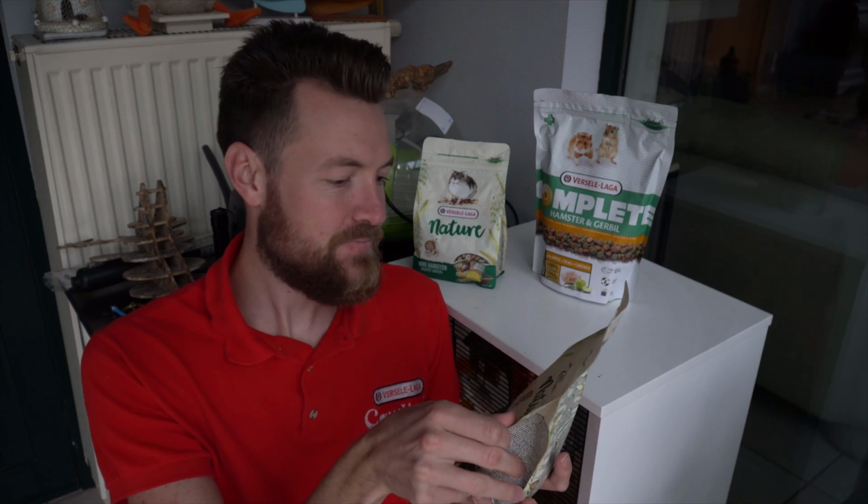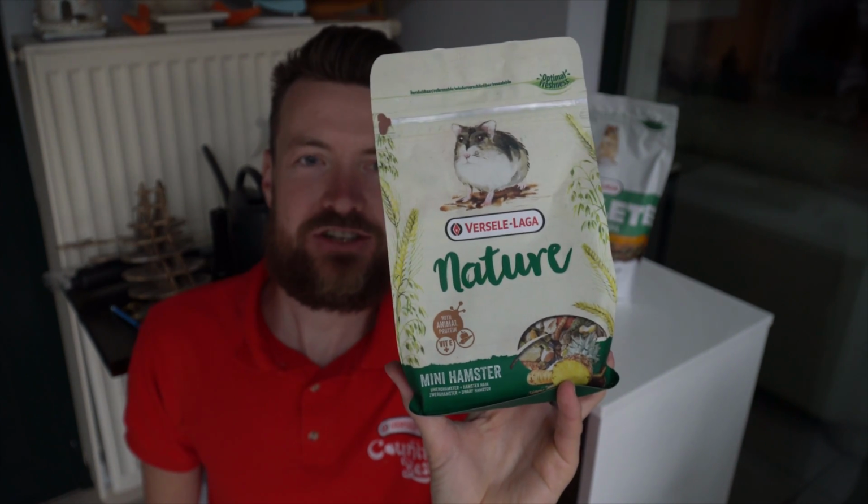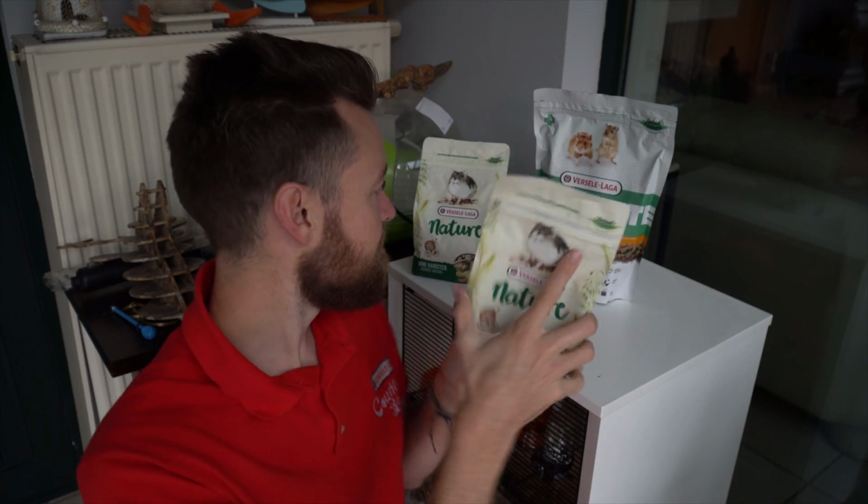For the hamsters, I have some new feed from Versillelaga. This is the first one I'm gonna show you. It's the Nature. It's for mini hamsters. So the smaller ones like I have, like Roborowskis or Russian dwarf hamsters and so on. This is filled with fruits, vegetables, grains, and as an animal protein there are also mealworms added to the mix.